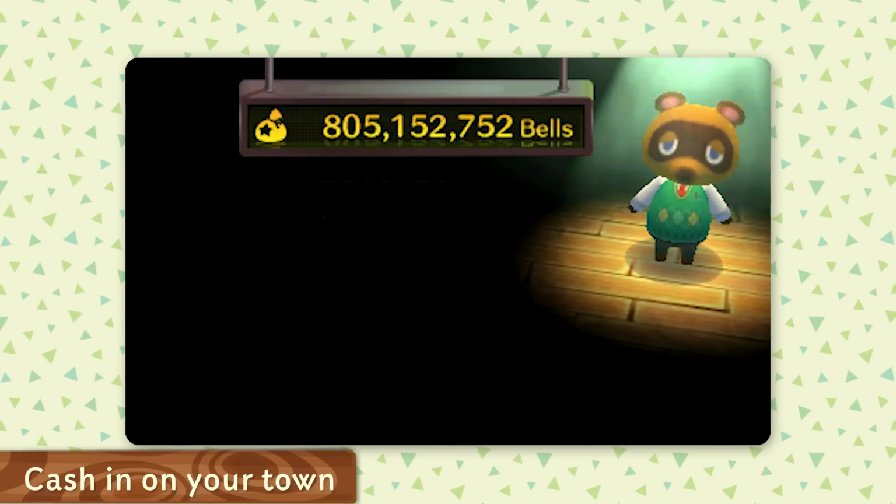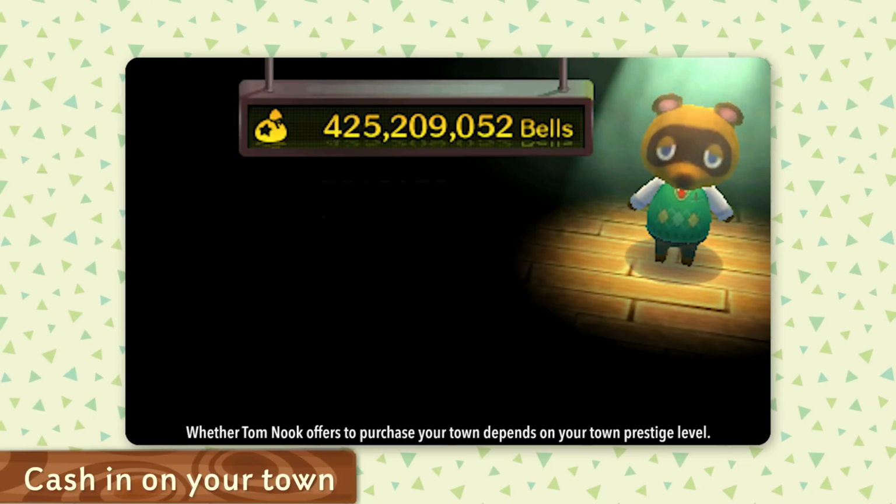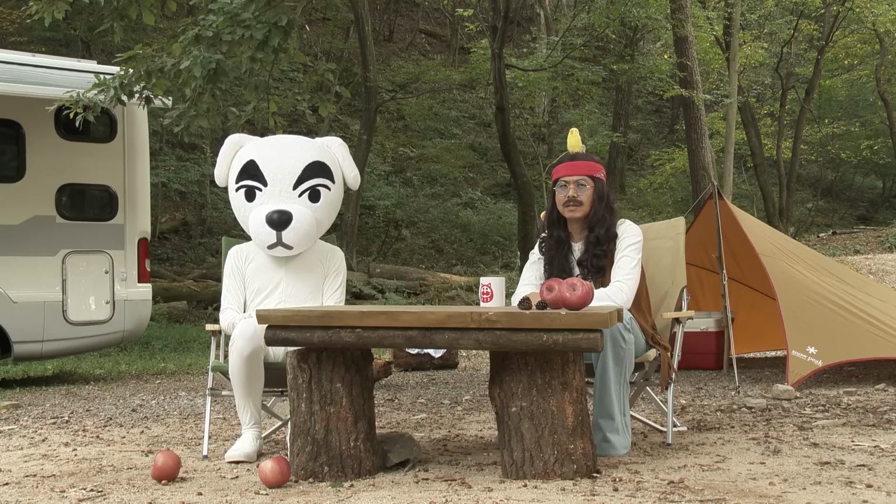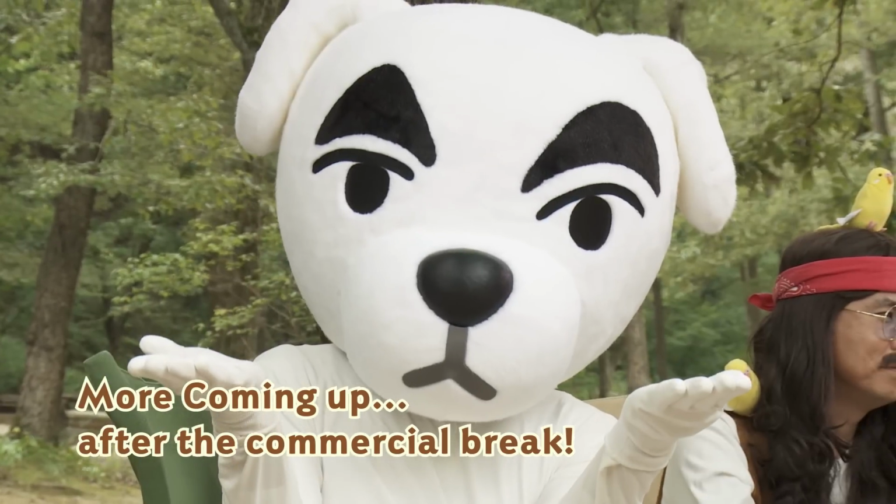It's kind of like reserving the best spot at the campground 6 months in advance. But it's up to you. No matter how hard he tries, even Tom Nook can't make you sell your town. We've covered a lot of cool new stuff, and there's even more after this.